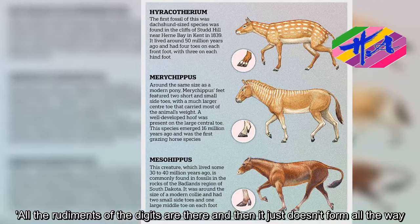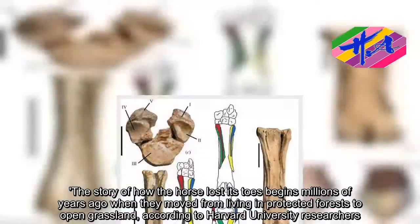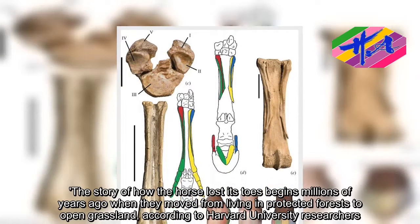The story of how the horse lost its toes begins millions of years ago, when they moved from living in protected forests to open grassland, according to Harvard University researchers.